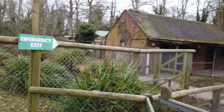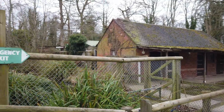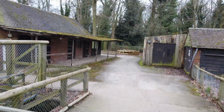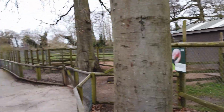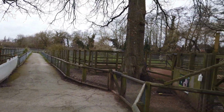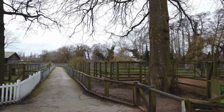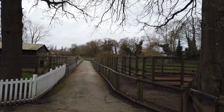So over in the back corner, that used to be like the farmyard area. It used to be the driving school and everything around here. It's all still shut off. And again, this is all next to the big paddock fields. So if they are planning to do something with this area and all of that, it's a massive space. They could do something really cool with the zoo in this bit.